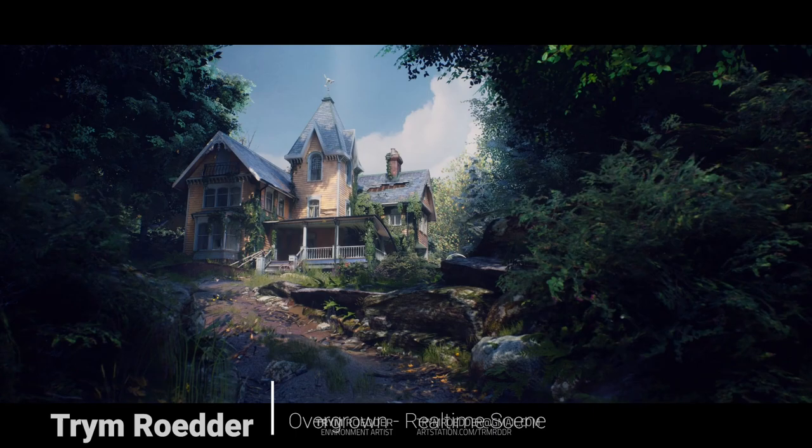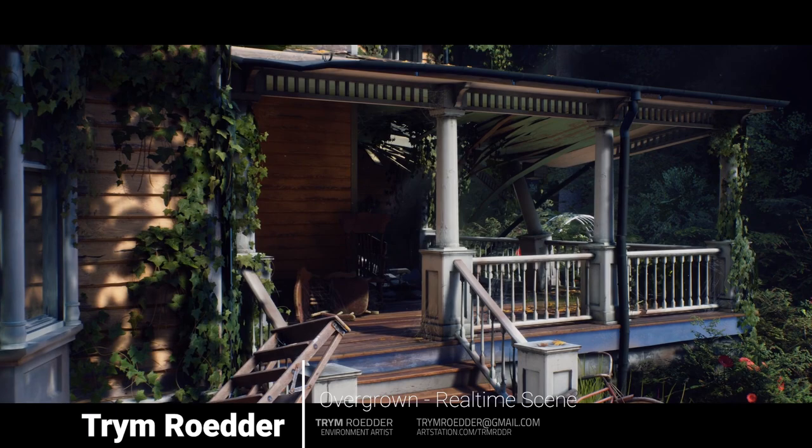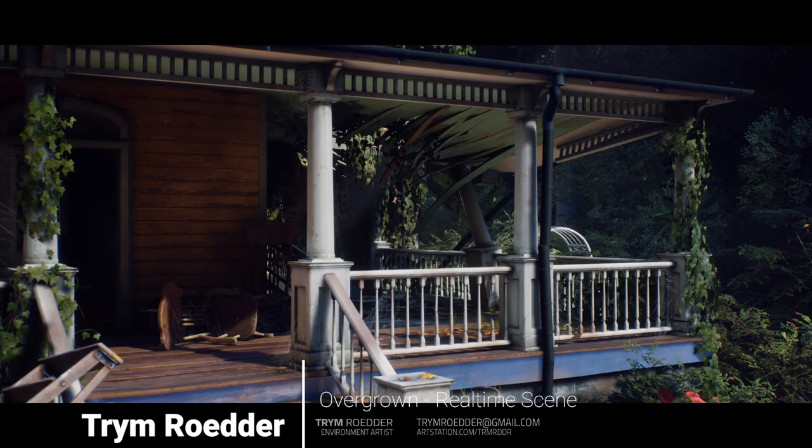And finally, Trym Roedder with Overgrown, Realtime Scene. Trym says, "I started this scene under the mentorship of Kevin Meek while I was at the Think Tank Training Center in Vancouver. I was inspired by an artwork of Wadim Jashkin and took it further from there.